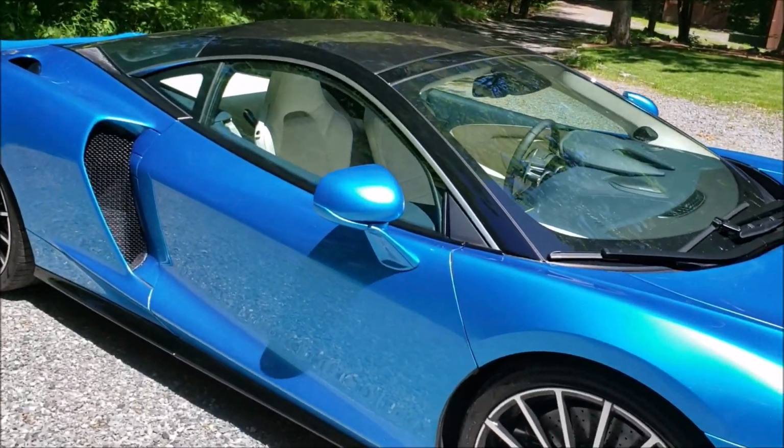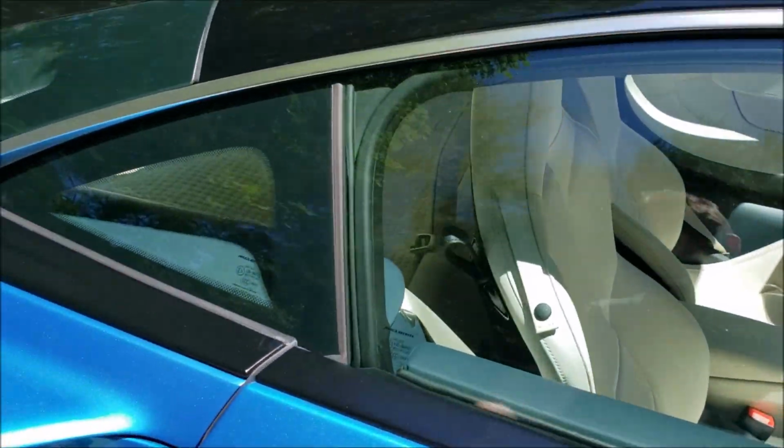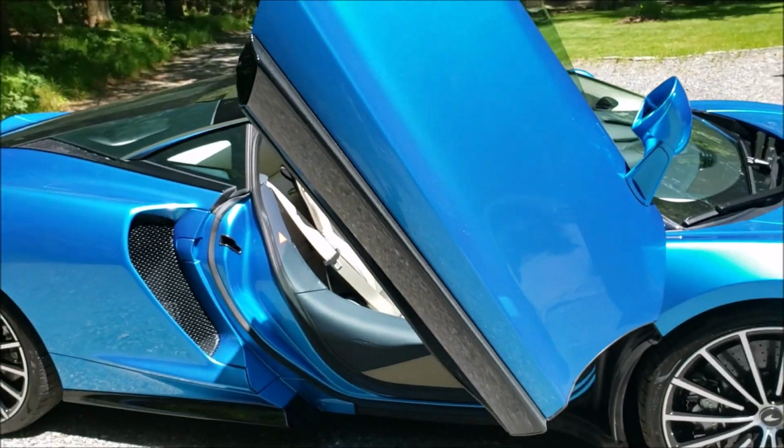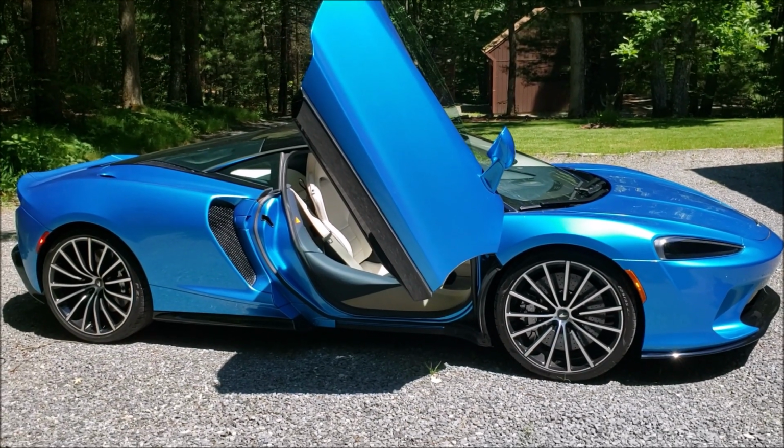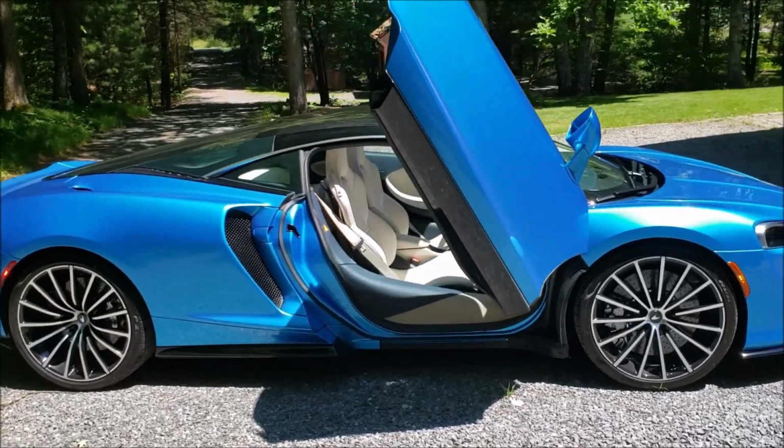I'm going to pop one of the doors open for you here so you can see that it does have true supercar bling. If you're in the 3 comma club, this would be the car for you. It's got the doors that go up instead of out.